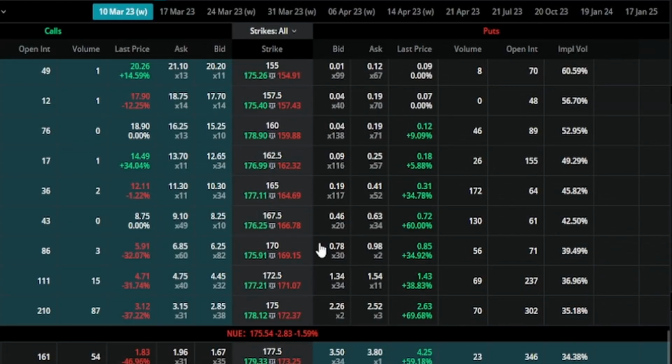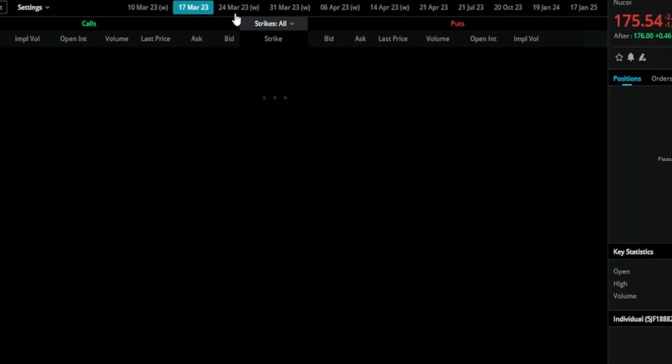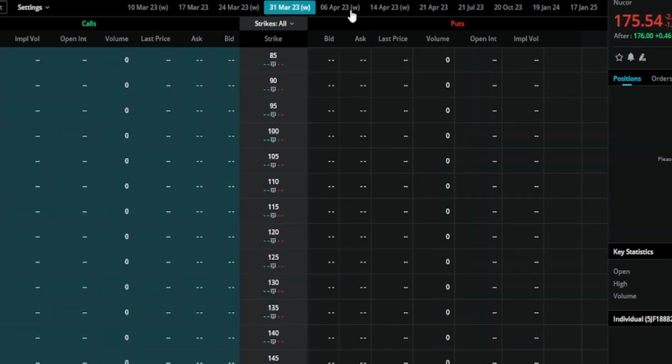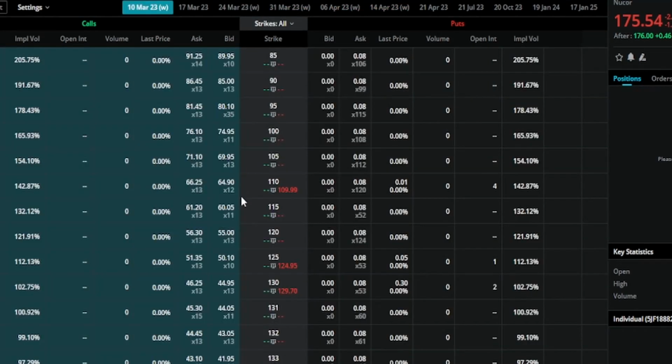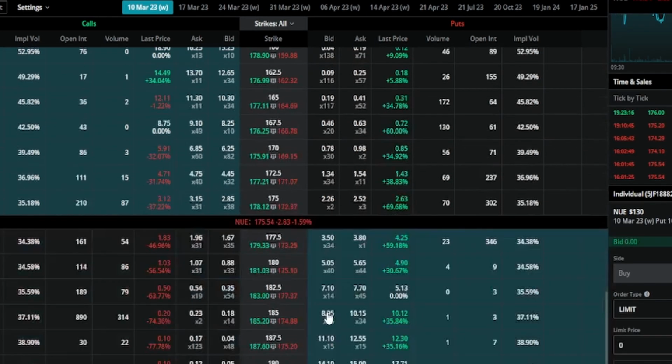Looking at the options chains, guys, the first thing I have to point out is that this has a lot of liquidity. Look at all these expiration dates: March 10th, March 17th, March 24th, March 31st, April 6th, pretty much every single Friday of every single month. So that's really, really good liquidity overall, and we got a lot of options chains overall. Take a look at this.